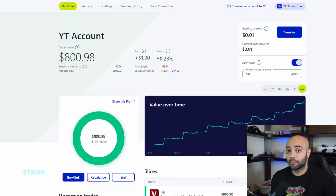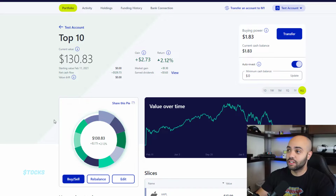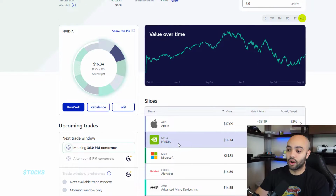Now I just wanted to give an update for my $100 portfolio that I started at the beginning of the year, and the plan for this was simple: just dollar cost average $100 a month into this account. And the reason I use M1 is their Pie service, which you can see on this test account. Now all you have to do is add the amount of stocks that you want, and it'll split percentages between them, sort of like creating your own actively managed ETF.